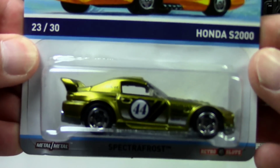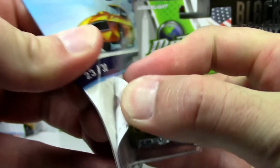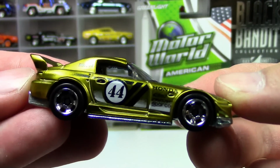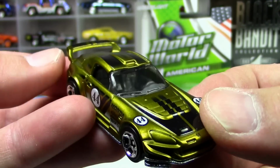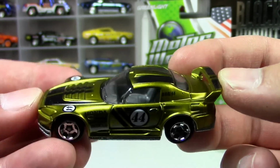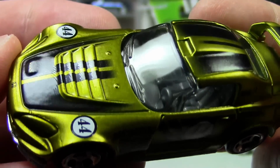Here's the Honda S2000. Really nice and shiny. There she is. And I'm not a big fan of this kind of green gold color, but for some reason it works on this Honda S2000. It's got that ridged hood. That hood is just pretty wicked.